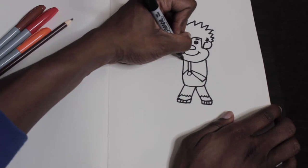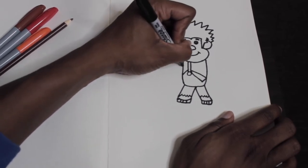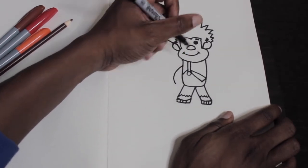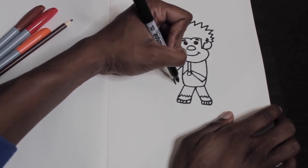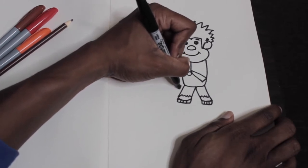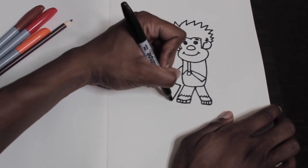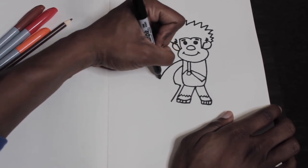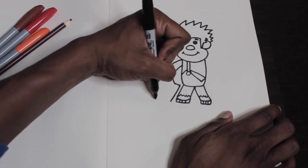Oh yeah, the arms. So we're gonna go down just slightly, and then give a nice, cool little arch. We're like halfway C. And then, we're gonna give him a nice little line for his hand. And then we're gonna go down. And then we're gonna go back to his torso and his head, and then draw a big arch. And right there. And let's close his hand.